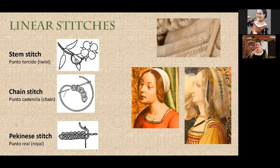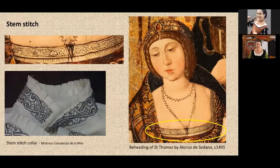Here's just looking at stem stitch. Here's an example you can see on her camisa. And if we look at that zoomed in, you can see that it's definitely made of one of these linear stitches. It's not a graphic geometric thing. And there's an example that I didn't work, but Mistress Consandia worked. And you can see how appropriate that is for that kind of work.